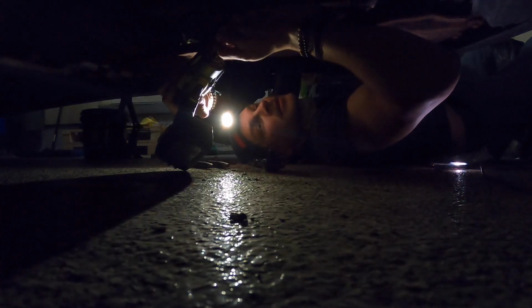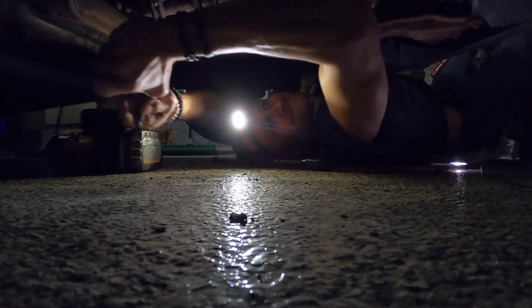Where'd that go? Holy shit, we got it. Number 2, baby. I don't even think the gasket exists. I think the old one just completely disintegrated. Heck yeah.